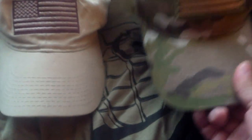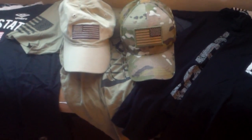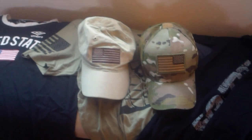And I have a lot of Grunt Style shirts. They're one of my favorite shirts to wear. They're actually very comfortable, and I love wearing them because they actually belong to veterans. And it got me to thinking.